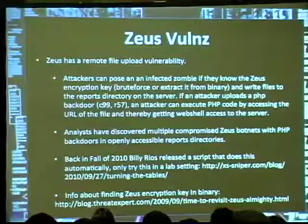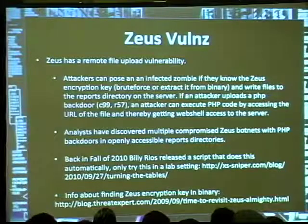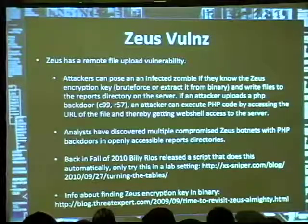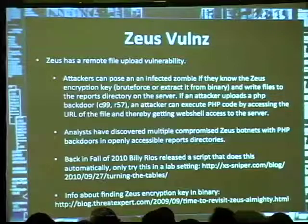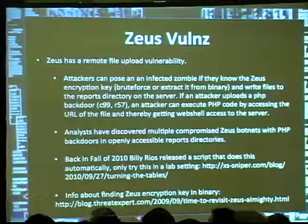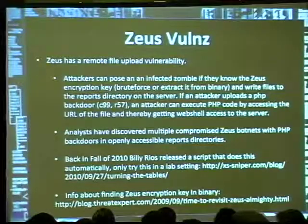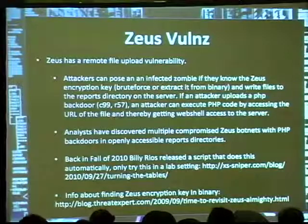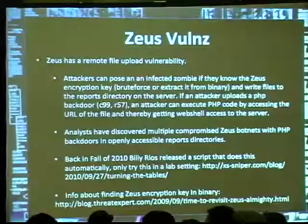Back in fall of 2010, a security researcher named Billy Rios from xs-sniper.org put out a very cool tool. It's a PHP script that will emulate the post request to upload a file to a Zeus botnet. If you know the encryption key, you can just pop it into the script, or you can tweak it to make it brute force the key, or just try to extract it from the binary. Regarding extracting the key from the binary, there's a blog on ThreatExpert called Almighty Zeus that describes the process of extracting the encryption key from a Zeus binary. That, combined with Billy Rios' tool, can result in compromising Zeus botnets.